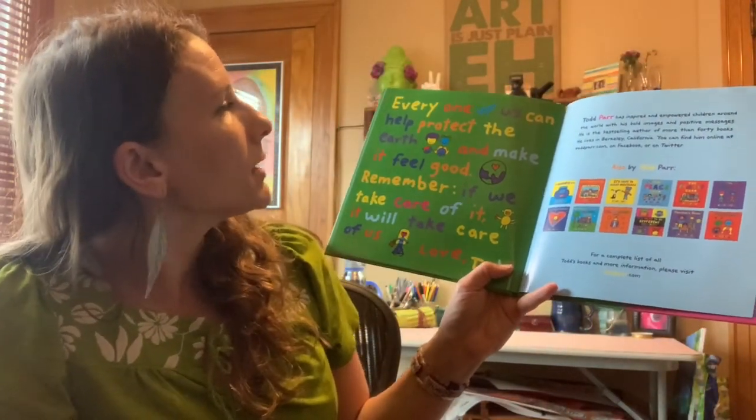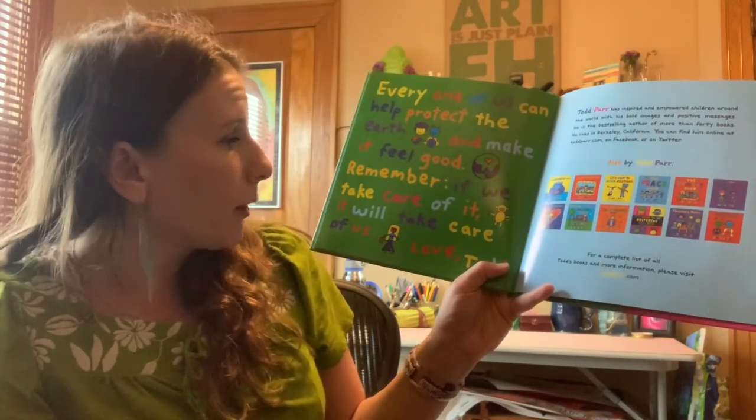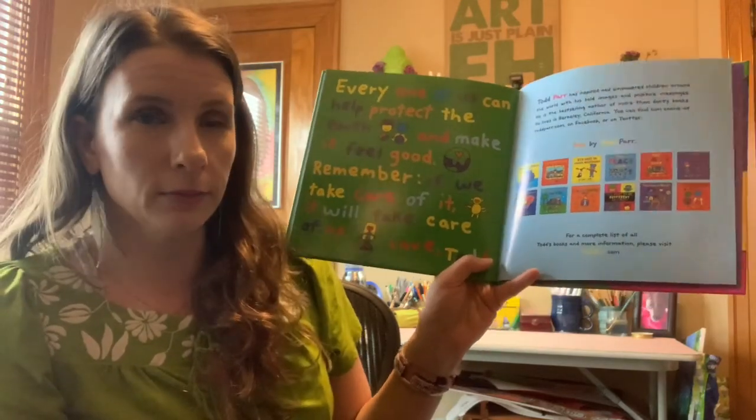Every one of us can help protect the earth and make it feel good. Remember, if we take care of it, it will take care of us.